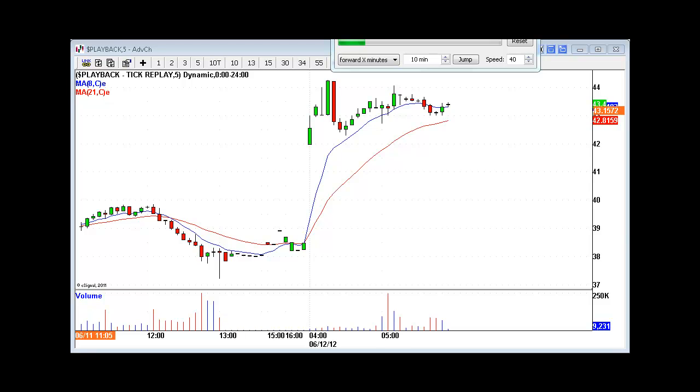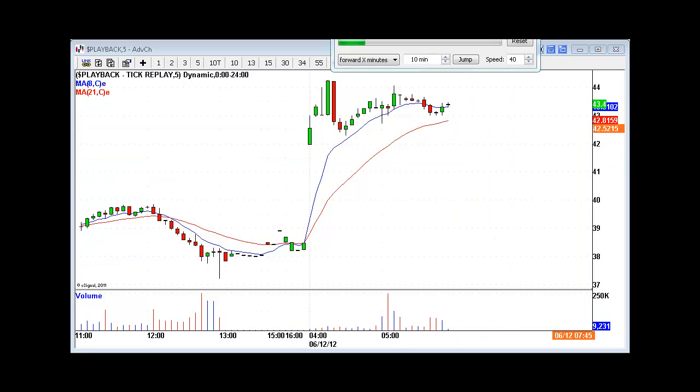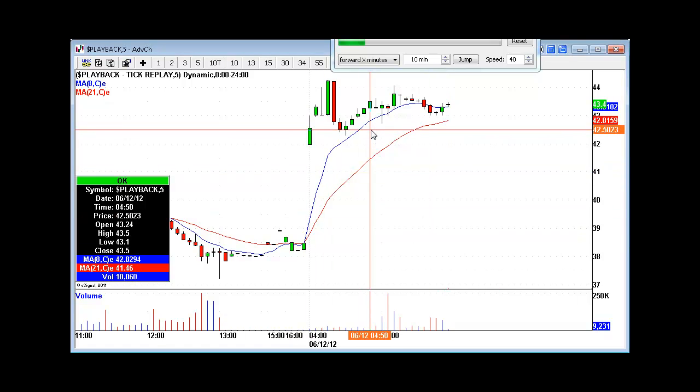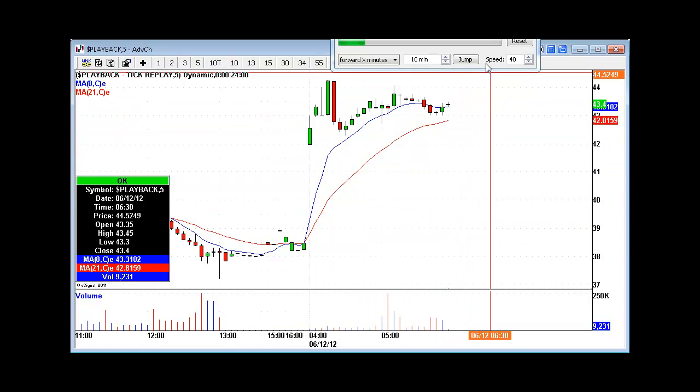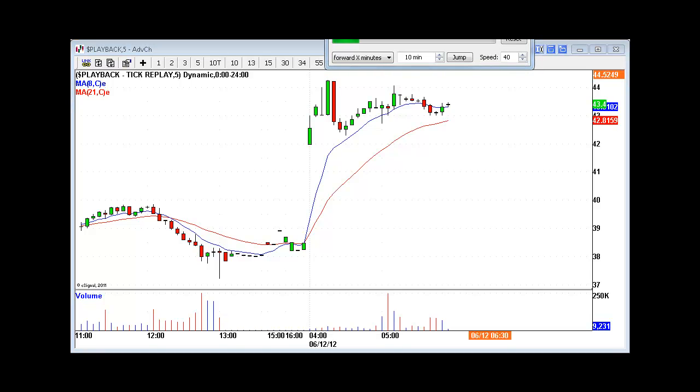GeneralWallStreet.blogspot.com. I'm here for the tick replay of KORS that was made on, what day was it? June 12th, 2012. So, KORS had earnings and it gapped up in the morning. So this is just going to be a replay of how it traded from the open and how many opportunities there were to get in on this trade.